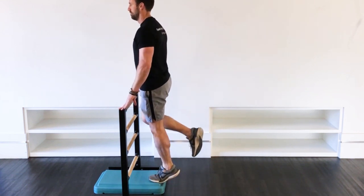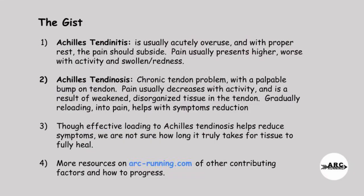So kind of the gist, the key points of this lecture is a tendonitis is usually acutely overloaded. Essentially, you just want to chill out for a few days, and then you can gradually reload the tissue. Pain is your guide, so if it gets higher, it means you want to just chill out for a little bit longer. In that Achilles tendonitis state, you can bike, you can do elliptical, you can do other exercises. We just might want to let running hang out for about a week or so.